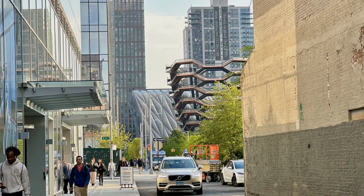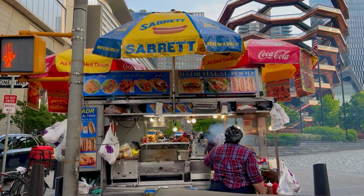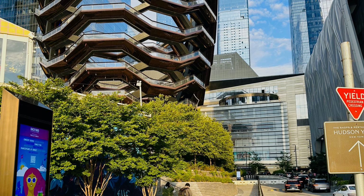Today we're going on a fantastic urban adventure from the iconic vessel at Hudson Yards to one of New York City's newest and coolest spots, Little Island. Then we take a leisurely walk through West Village and embark on an epic walking tour all the way to Columbus Circle. Put on your comfy shoes, and when you're ready to explore with me, let's get started.